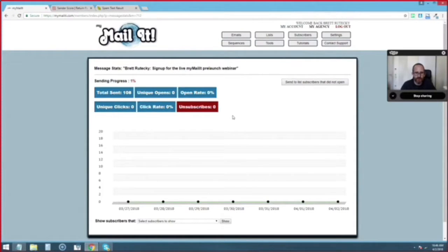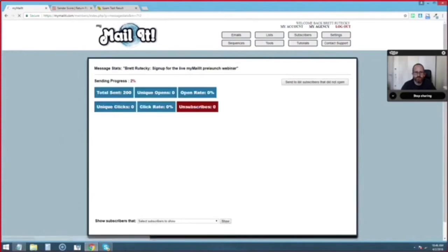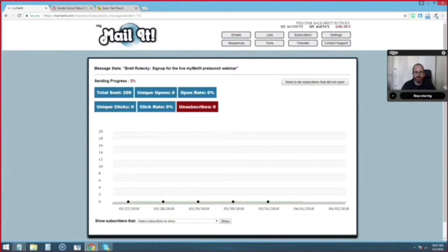Yeah, my throttling is set at about 200 every 60 seconds. I have about 11,000. It'll take a little under an hour for it to actually send out all my emails. So it says 1% because it was about 30 seconds, or it sent 200 emails. It must have been approximately a minute since I sent that message, and it's now sent out 200. And it will keep sending out until they're all sent out over the next hour, based on the settings or the speed that I have set up.